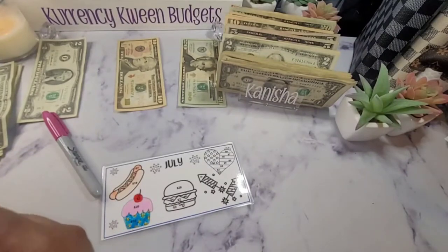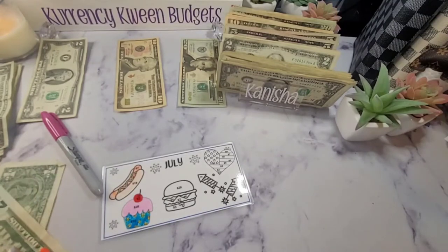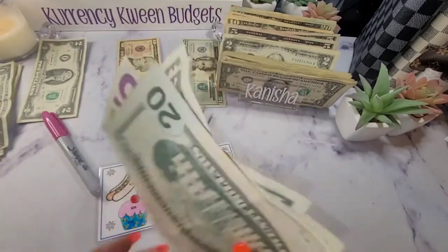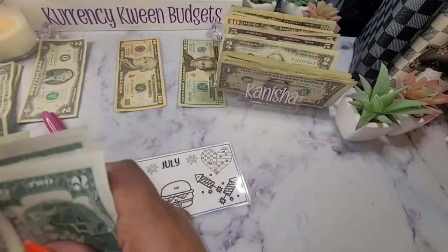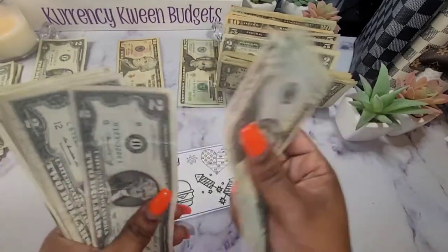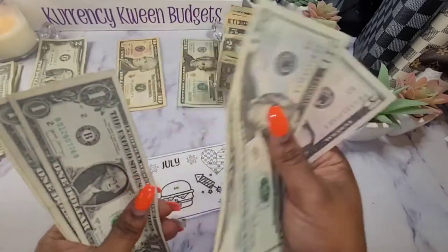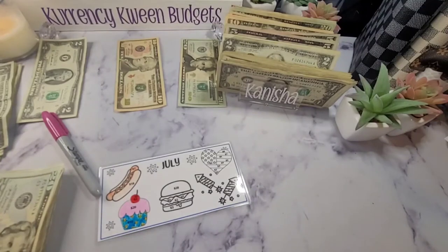So let's see how much the burger is worth. So the burger is worth 20, 25, 27, 29, 31, 33, 35, 36, 37, 38, 39, 40, 41, 42, and 43. I'm going to get my calculator and make sure I did that right.